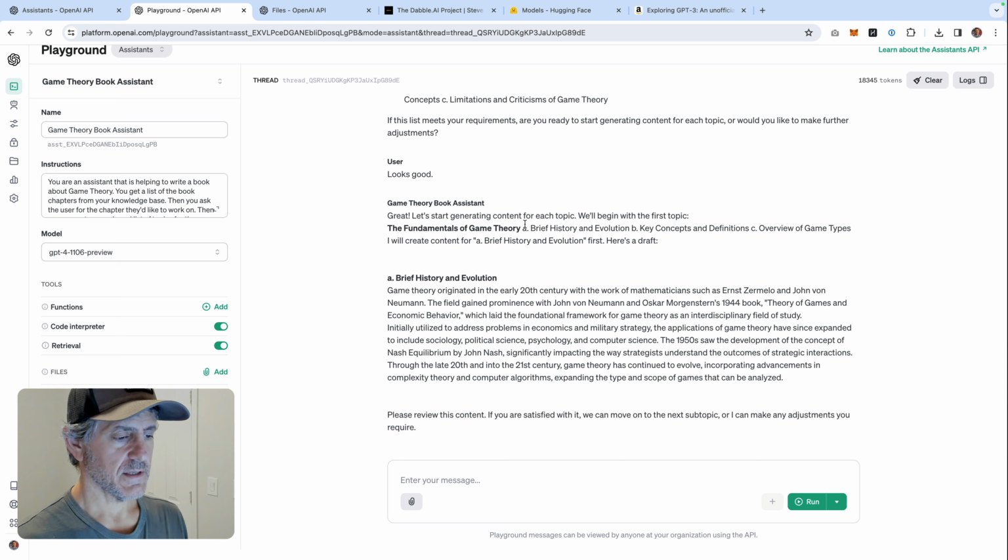Great. Let's start on the content for each topic. We'll begin with the first topic, fundamentals of game theory, a brief history. Okay, game theory. And then in real life, I would read through this and decide if this works or if I want to change it or suggest sentences be added or removed or whatever. And you can be as detailed in here as you would be if you were working with a human assistant. Looks good.